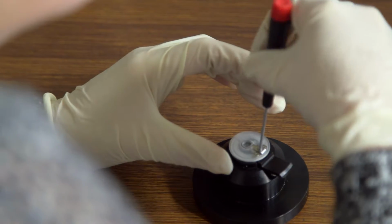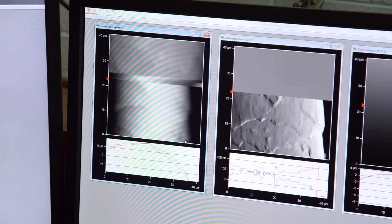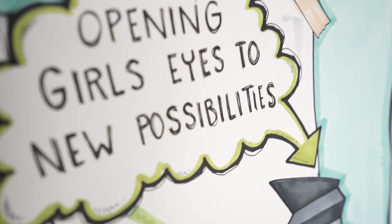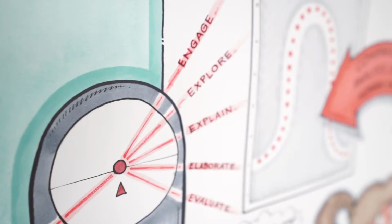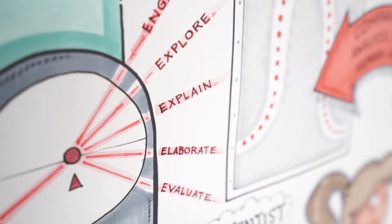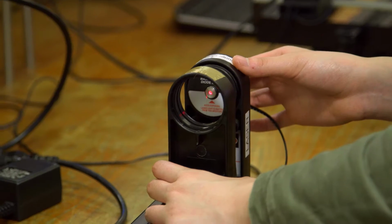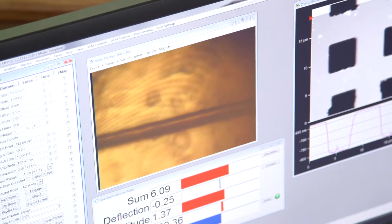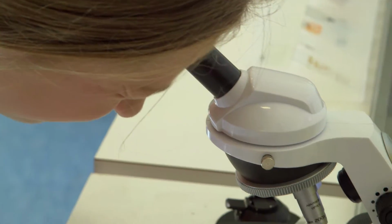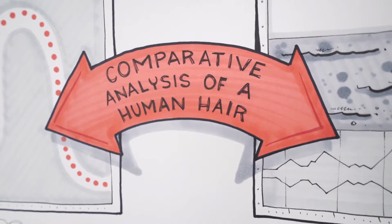This episode looks at Year 10 science students from the Growing Tall Poppies program, undertaking a 3-day intensive program at La Trobe University. The aim of using an inquiry science approach in this instance is to show how a 5E's approach of engage, explore, explain, elaborate and evaluate can be supported through the students conducting an authentic scientific experiment. The experiment being undertaken in this case uses the atomic force microscope, laser diffraction techniques and a regular microscope examination to perform a comparative analysis of human hair.